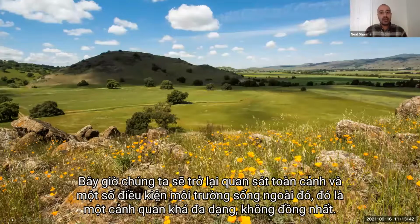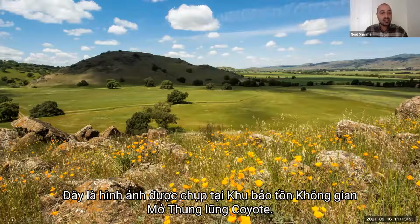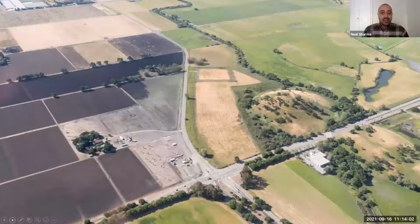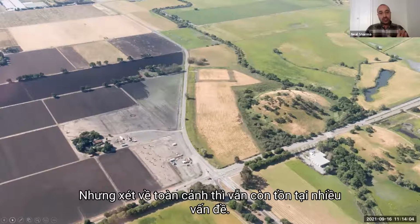So now we're going to step back to look at the landscape itself and some of the habitat conditions out there. It's quite a varied, heterogeneous landscape. Here we're looking at an image taken at the Coyote Valley Open Space Preserve. Great habitat. There are some beautiful serpentine plant communities in the foreground, and we're also looking at open meadows and oak woodlands. But at the landscape as a whole, we're seeing quite a variety of conditions.